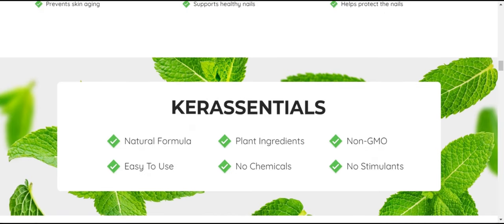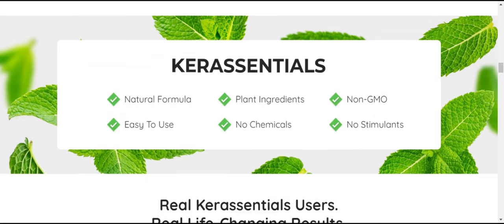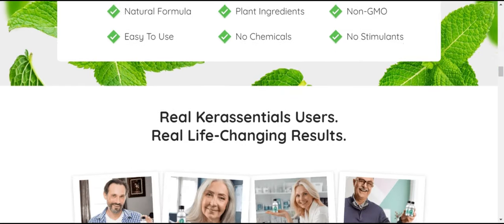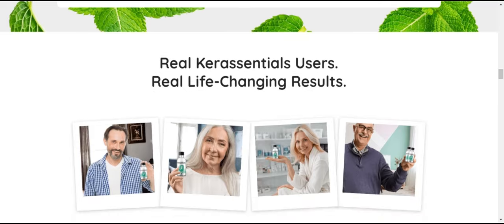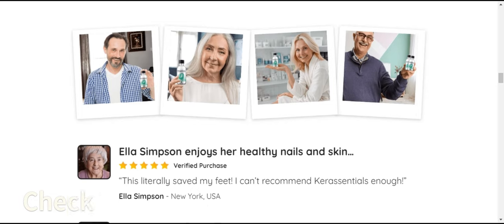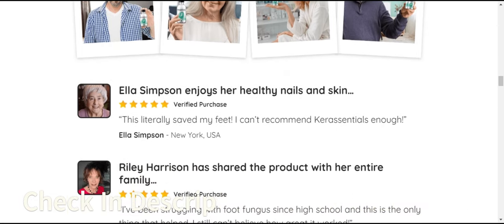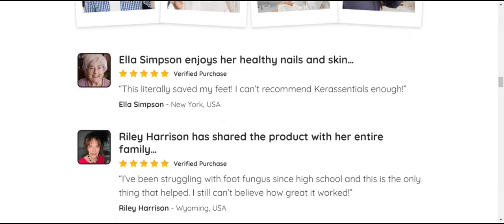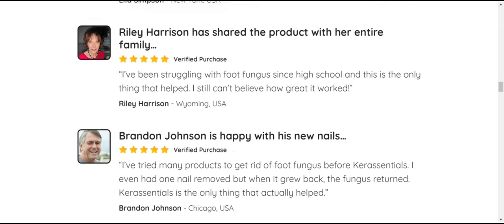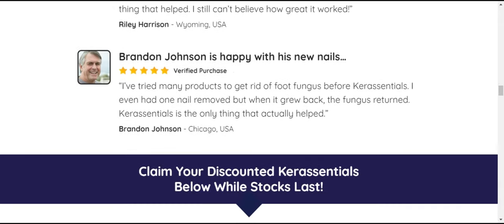Kerrassentials antifungal formula is manufactured in the USA and made in an FDA-registered facility. It has also obtained a Good Manufacturing Practice, GMP certified, certificate, and is GMO-free. Kerrassentials ingredients. Are you interested in knowing which are the Kerrassentials ingredients? Kerrassentials oil is formulated using a proprietary formula of 4 high-quality and 9 powerful oils and minerals. Let me introduce them one by one.